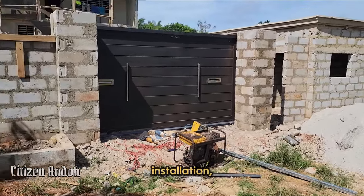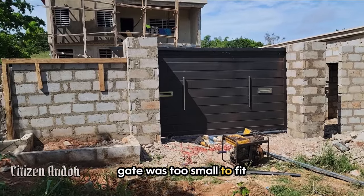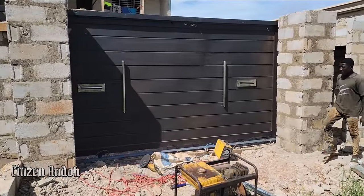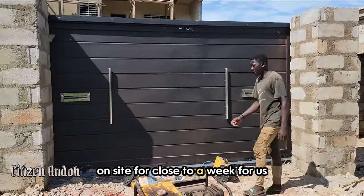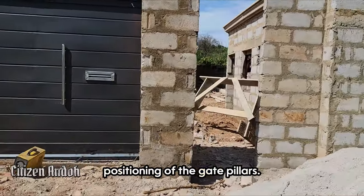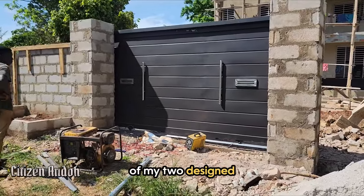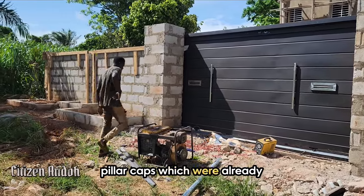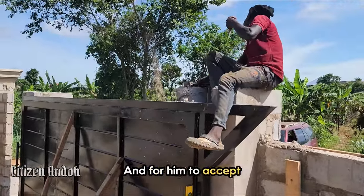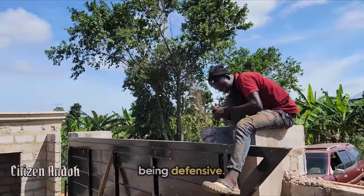So on the day of installation, we realized the gate was too small to fit into the two pillars. He had to leave the gate on site for close to a week for us to make changes to the positioning of the gate pillars. This resulted in the breakdown of my two designed pillar caps, which were already fixed to the gate pillars. And for him to accept his mistakes, he was rather apportioning blames and being defensive.